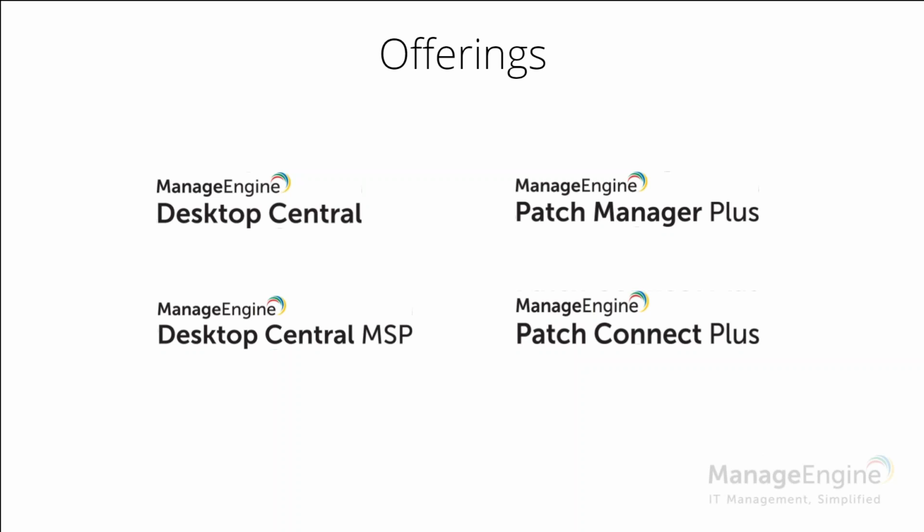And the final one is Patch Connect Plus, which allows you to leverage Microsoft's SCCM in order to patch third-party applications on Windows computers. To make it more clear, we use Microsoft's SCCM, integrate with WSUS, and ensure that the patches for third-party applications are pushed using SCCM.